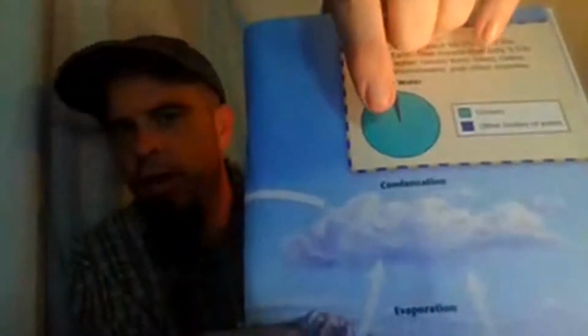Oceans make up about 96.5% of the water on Earth. That means that only 3.5% of Earth's water comes from lakes, rivers, streams, groundwaters, and other sources. Okay, and there's a little graph right here. That's the fresh water right there, and that's the salt water right there.